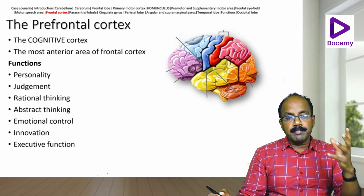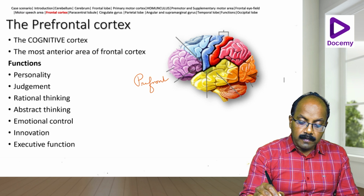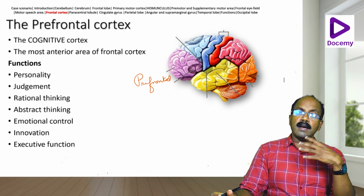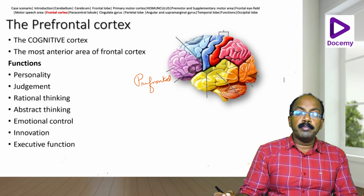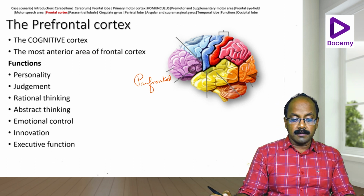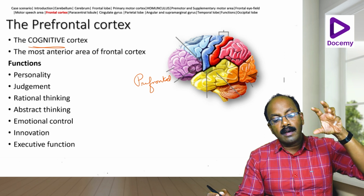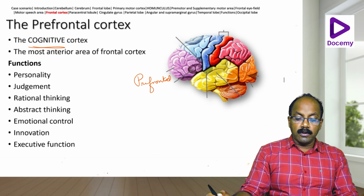Now comes the biggest part of the frontal lobe, called the prefrontal cortex. All the human civilization, all the human intelligence, all the scientific discoveries, all the artists, language, books originated from this area, the prefrontal cortex. It is very, very important for the development of human civilization. It is called the cognitive cortex. The majority of cognitive functions are located in the prefrontal area. It is the most anterior area of the frontal cortex.